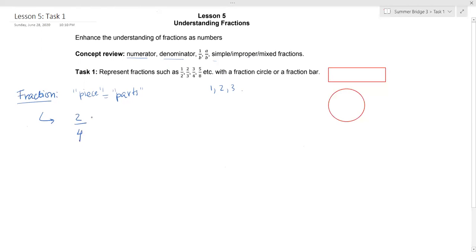but 4/4 equals 1. Another way to say 4/4 is 1. 6/6 is 1, 7/7 is 1, 8/8 is 1. So we use fractions to represent parts of something, parts of a whole.